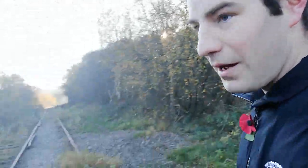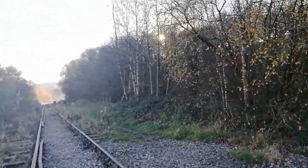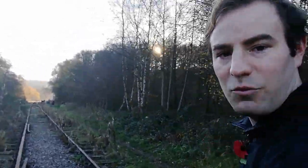Once the railway reopens, they'll still be able to come and walk here, but it will be a more official path. So that's why I'm currently walking on the railway track. I don't normally go walking about on track, but I know today it's safe to do so. So we're just coming up now to Leekbrook Station.